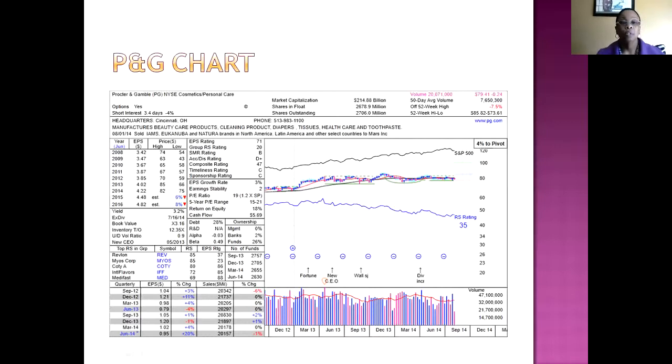Here's where it says the new CEO, 5th month of 2013. Generally, when they announce a new CEO, the stock price changes on that day. Here's where we talk about the inventory, 12.35 rating. That's the last time that they issued a dividend on 7/16. So this is a company that pays dividends.